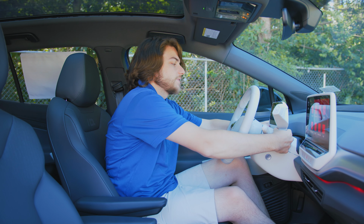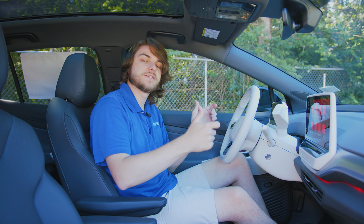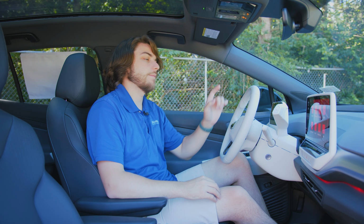Even if you put the adjustments down here at the base of the steering wheel, where you could just kind of lean it back, lean it forward, or kind of pivot it side to side, I think would be a huge design benefit and make this thing a lot better than it already is.